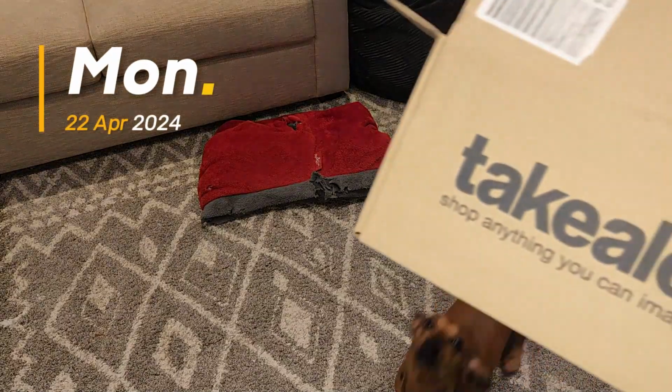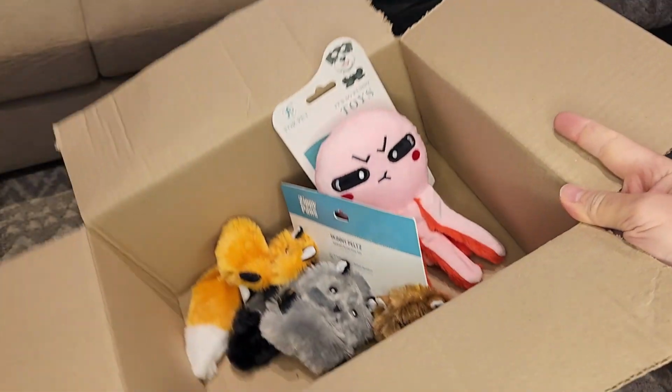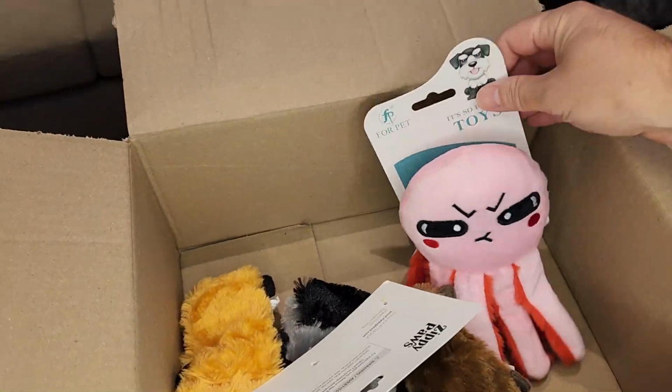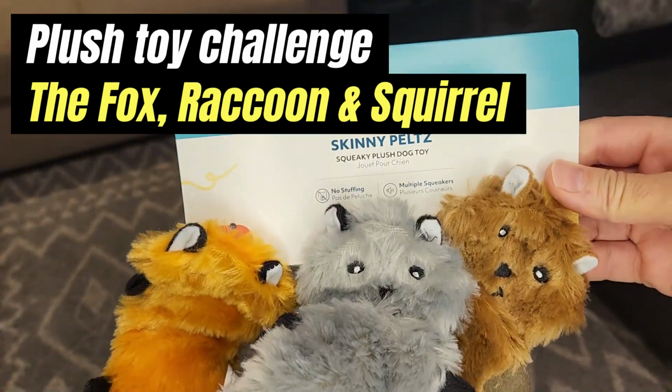So this week we're looking again at the items I bought through takealot.com. There's only 2 items remaining. The one is this collection of animals and this pink octopus. So this week Charlie's getting his hands on the fox, raccoon, and the squirrel.